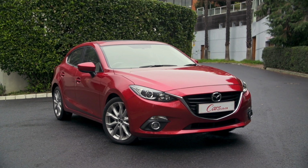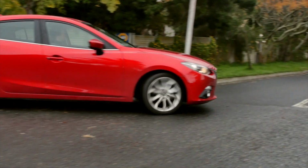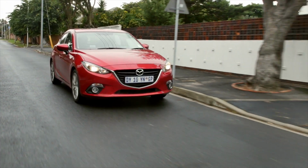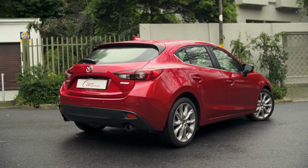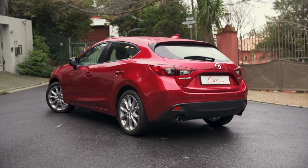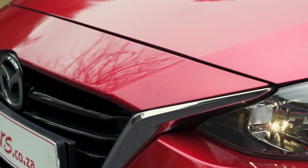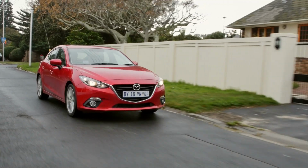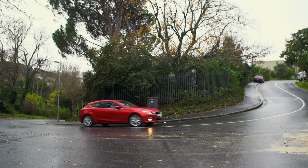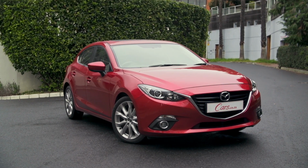In our latest extended test, we welcomed the Mazda 3 Astina into the Cars.co.za garage for over a month to get a sense of what this car is like to live with. Let's start with the looks. We think that the Mazda 3 certainly looks unique in this segment of the market. With a long, flowing bonnet and coupe-like body, it just isn't boxy like some other hatchbacks. This Astina model features 18-inch rims as standard, which add a sportier element to the stance.